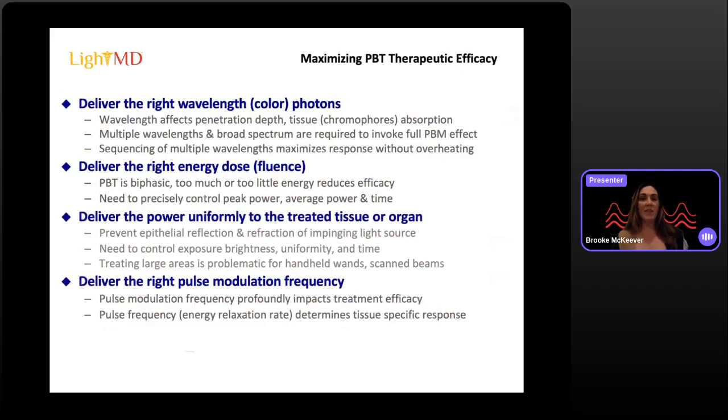The best part of LightMD is that we do these things: deliver the right wavelength, which is the color of the photons, deliver the right energy dose, which is the fluence, deliver the right power uniformly to the treated tissue or organ, and deliver the right pulse modulation frequency. Over 25 years of case studies and research has gone into this since our inception, and we have figured out a way to maximize results in the shortest amount of time. And so it's really pretty incredible to see this. At my UltraRed clinic, I witness this daily.